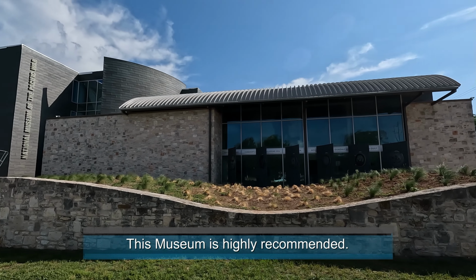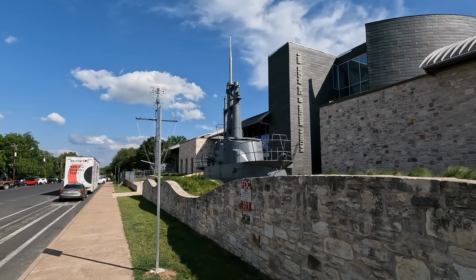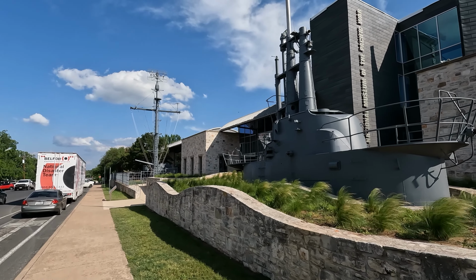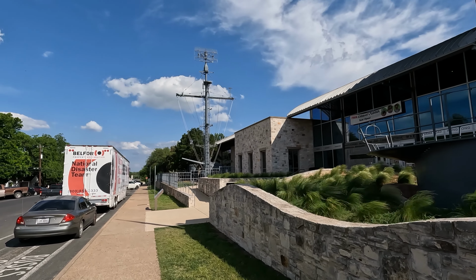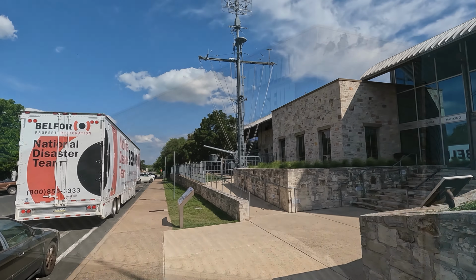Yeah, and this is the National Museum of the Pacific War, which is an excellent museum. I have visited it 8 years ago. It's well worth it. It's really a good museum. I can highly recommend it. Around the corner is the birth house of Admiral Nimitz, who is from Fredericksburg.